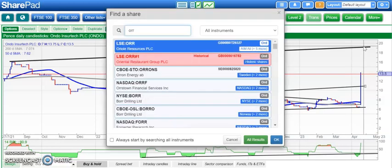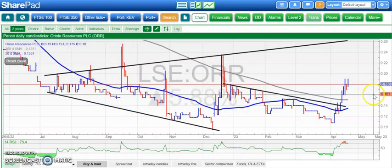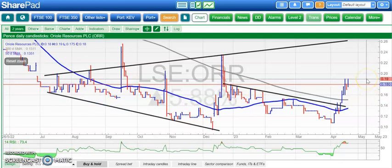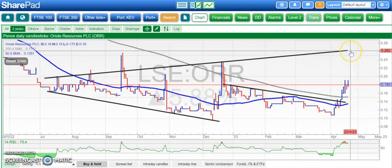Oriole is next, and here we've got a situation where we've got that broadening triangle from the summer. Want to break through the 0.19 level, hopefully head up to the top of that broadening triangle from July, 0.26 by the end of next month.